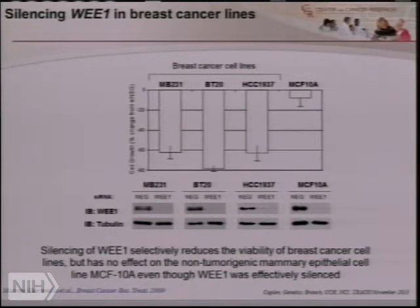And what you're seeing here, just like I showed earlier, is silencing of WEE1 seen at the protein level. We've shown in the breast cancer cell lines significant reduction in cell growth from siRNA, compared with the negative control, which is shown here. It's actually only 20% of the cells left here, which, in comparison with this cell line, a non-tumorigenic mammary epithelial cell line, is quite dramatic. We still have silencing of WEE1 in this cell line, but there's no effect on the growth of these cells. So that suggests that there is something altered in the genetic background of these cell lines that means these cells are much more dependent on the activity of WEE1.